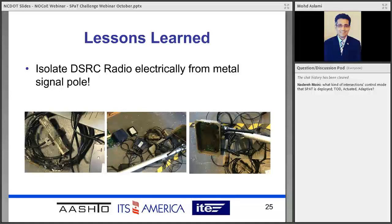When we installed the radios, the existing signal poles were metal, and we did not have electrical insulation between the RSU risers and the signal pole. During the hurricane here, I think we had a loose power cable that touched the signal pole and basically fried all of our equipment on that particular installation. So for future projects, we need to consider electrical isolation between RSU risers and the signal poles if they are of metal type.